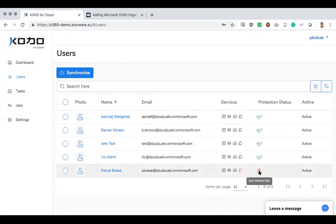And we also have a status that we can call warning, and a user changes protection status to warning when the backup of features that are related to him was not performed in the last 24 hours. So if, for example, my user will not protect mailbox, tomorrow there will be no scheduler run, there will be no job run tomorrow, it will change status from protected to a warning, and we'll have a yellow icon of the envelope here.